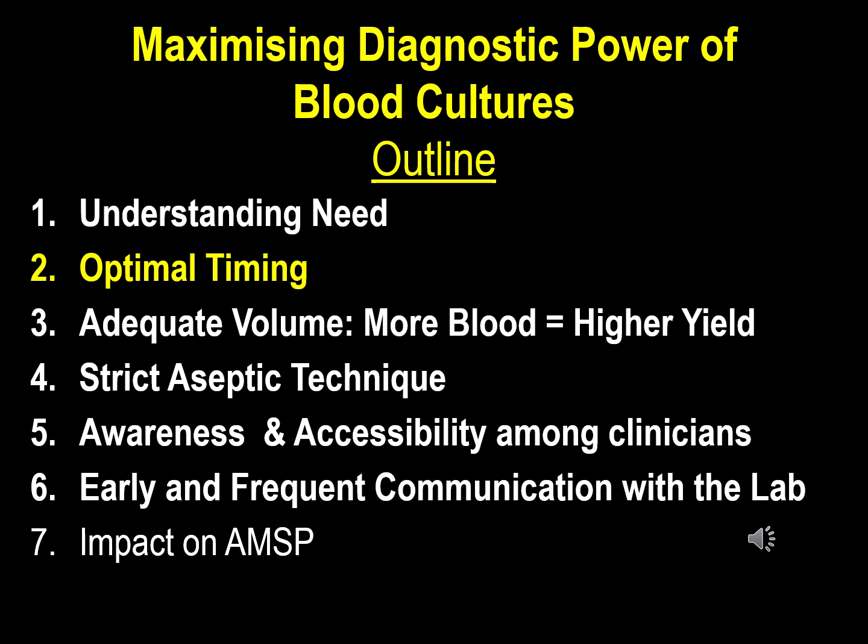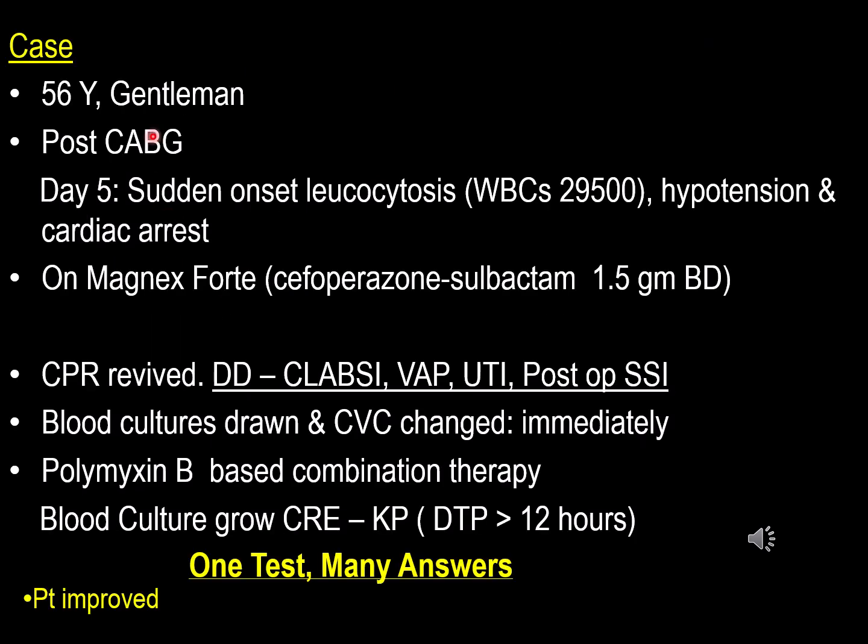After understanding the need for it, it is the timing of the blood cultures which is very important. When should we obtain the blood cultures? I will explain it with the help of this patient, a 56-year-old gentleman post CABG. He had sudden onset leukocytosis. The count jumped up to 30,000, and he had a new onset hypotension and in fact had a cardiac arrest. He was on cefoperazone-sulbactam. CPR was done, and he was revived.